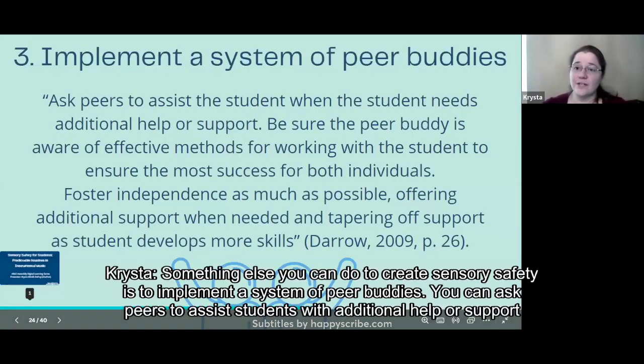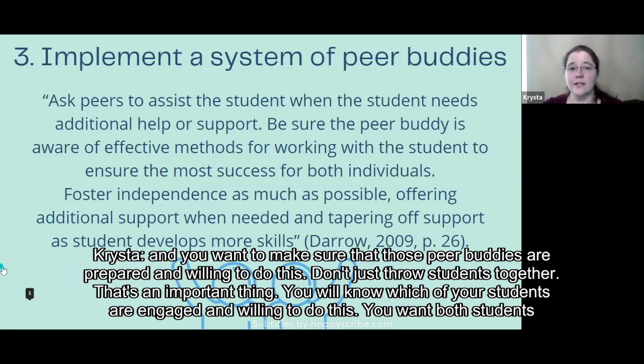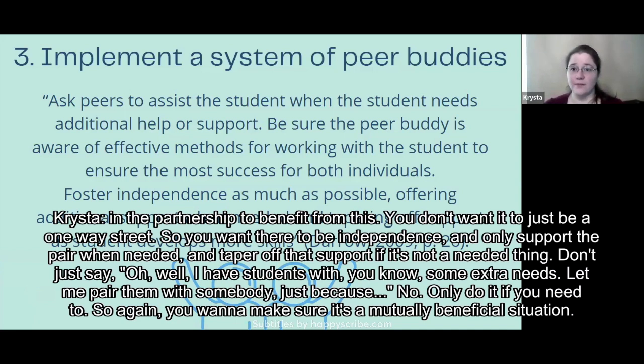Something else you can do to create sensory safety is to implement a system of peer buddies. You can ask peers to assist students with additional help or support. And you want to make sure that those peer buddies are prepared and willing to do this. Don't just throw students together. That's an important thing. You will know which of your students are engaged and willing to do this. You want both students in the partnership to benefit from this. You don't want it to just be a one-way street.